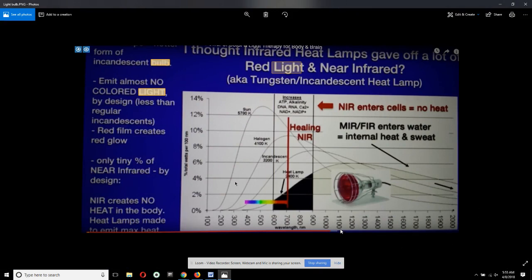This is from a talk from Leanne Vinay, spelled Veneer, at the Bulletproof Conference. She's an infrared expert, and she showed a wavelength chart. None of these people selling these saunas will actually show you a wavelength chart, and if they do, they probably made it up themselves. Leanne's independent, so she shows really reliable and accurate information.